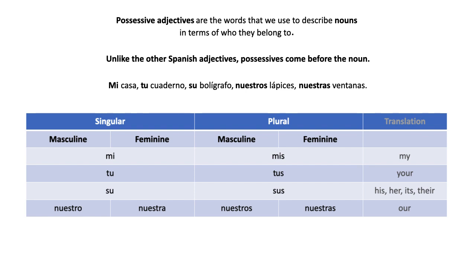Nuestro is for one masculine thing. Nuestra is for one feminine thing. Nuestros is for more than one masculine thing. And nuestras is for more than one feminine thing, right? So casa is feminine. What if we have a house? Well, nuestra casa. I'm using nuestra because it's feminine and we have one house. What if we have more than one house? I wouldn't say nuestra casas. I would say nuestras casas. I would use the plural, right?